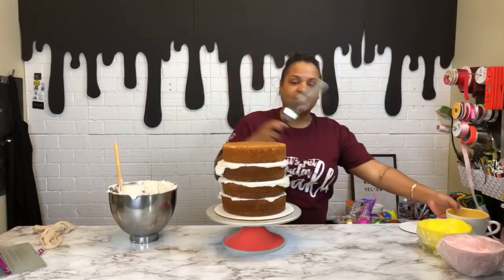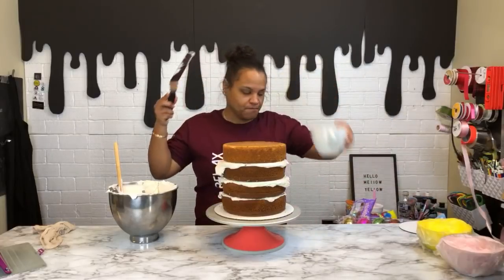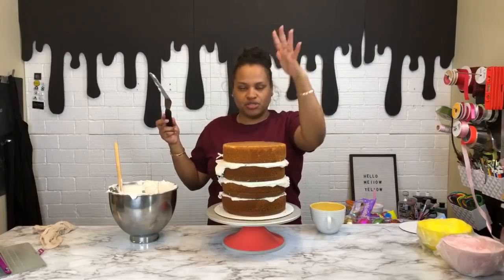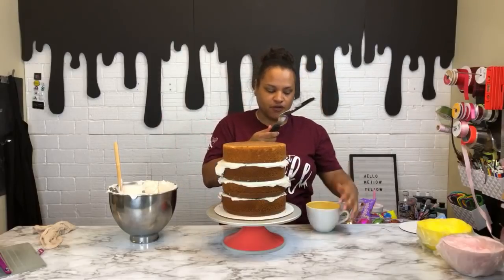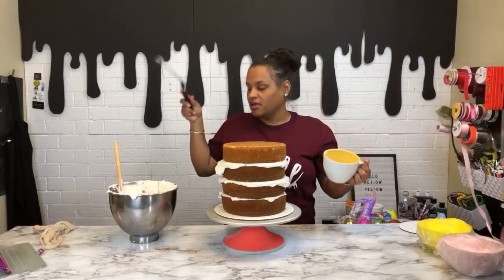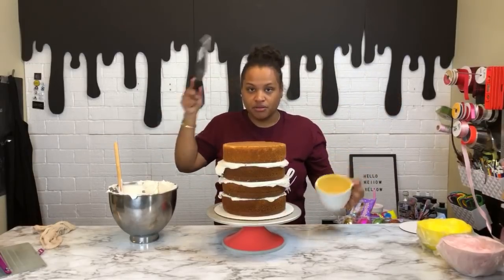So what I like to do is have a crumb cup, and I have my spatula, and when I go to crumb coat this cake, I clean my spatula off in the crumb cup. So that way there's no crumbs getting in my nice beautiful buttercream over here. You know what I mean?